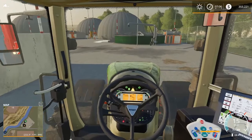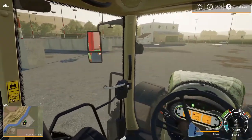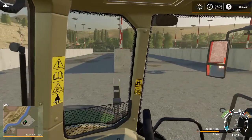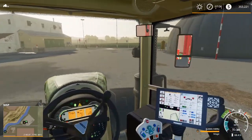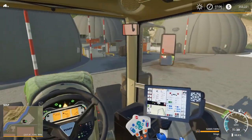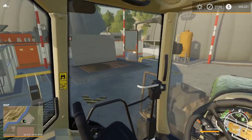Now the biogas plant has a bunch of bunker silos also. You can see them right here on the left. They've got three, and these would probably hold somewhere around 5 million liters of silage, or chaff to be turned into silage, maybe more. And then right here on the left we can see this is our tip end point.